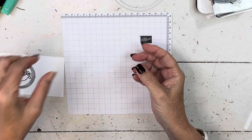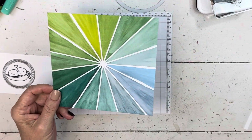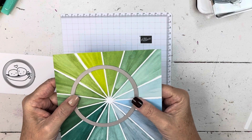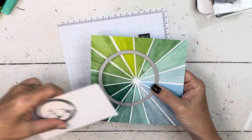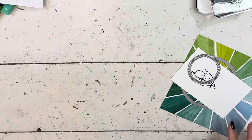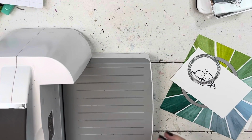We'll make it work. And then I'm going to take this piece of paper, and I'm going to cut it with, this is the largest of the dies. I'm going to put it in here and do this first, and then trim down around it. That way I can get the part of the, I don't know, what's that called? Starburst in the right part of the die. So let's cut that one first.